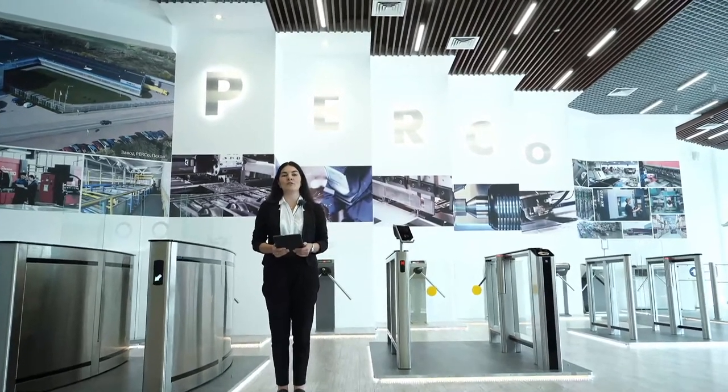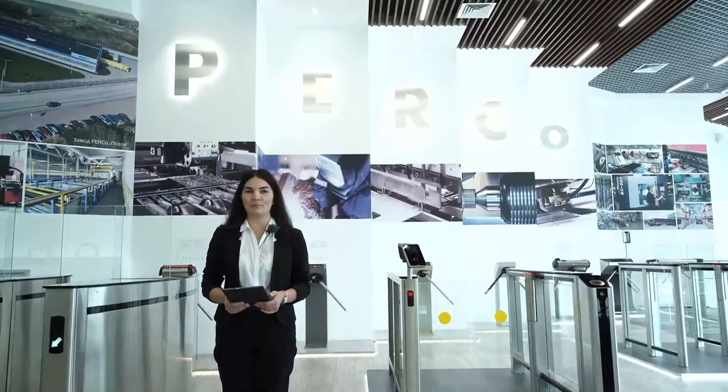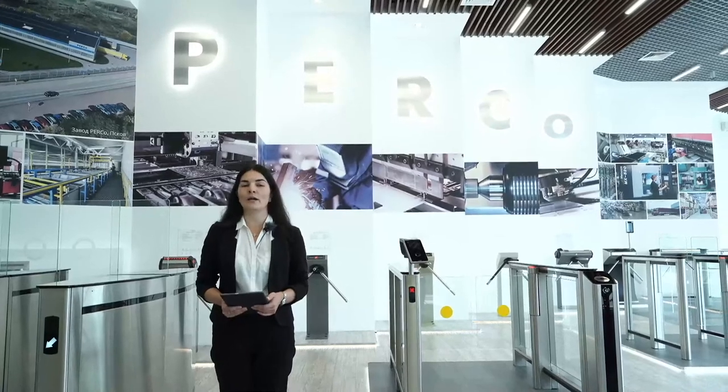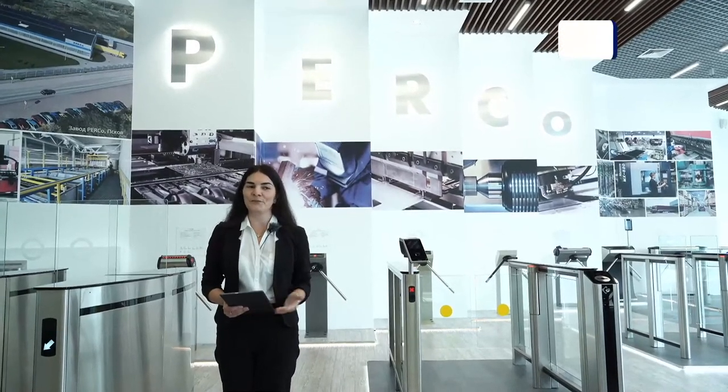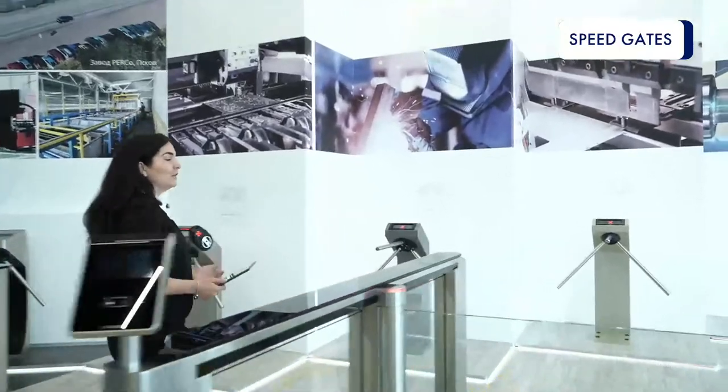PERCo has a wide range of equipment so that everyone can find what fits his technical requirements, design and budget. Nowadays, the most required equipment is the speed gates, so let's start with them. We offer a swing and sliding paneled speed gate for indoor application.